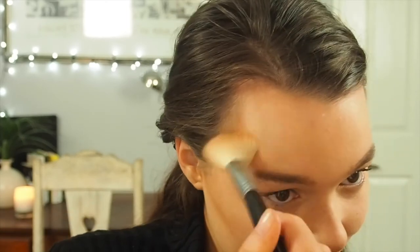Sweep motions back and forth. And now we can go up the hairline and we can softly blend that out. Bring that natural warmth into the hairline. Now another little tip as well. I like to end my contour where the end of my brow, so the tail of my brow, that's exactly where I like to end my contour.